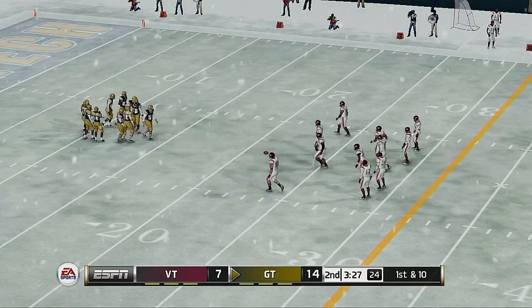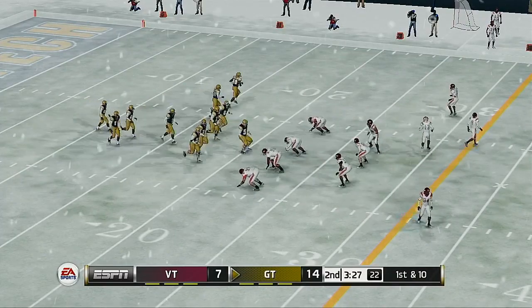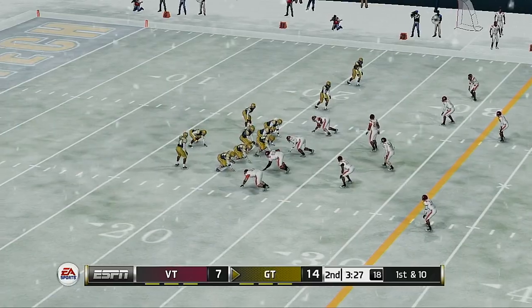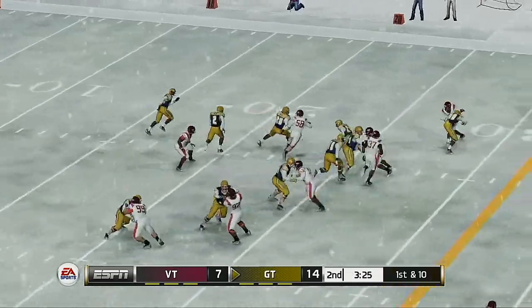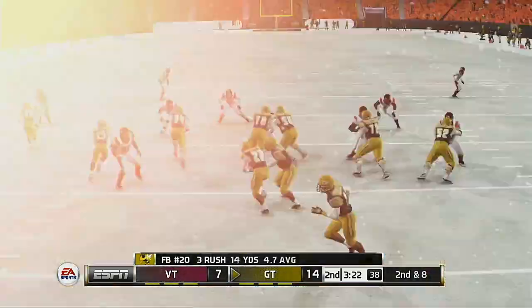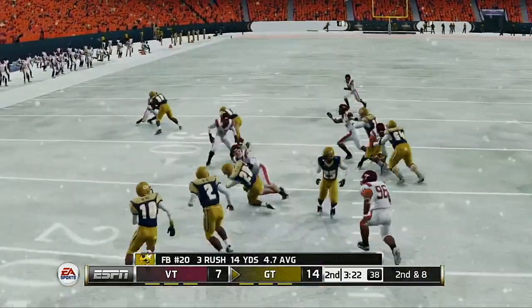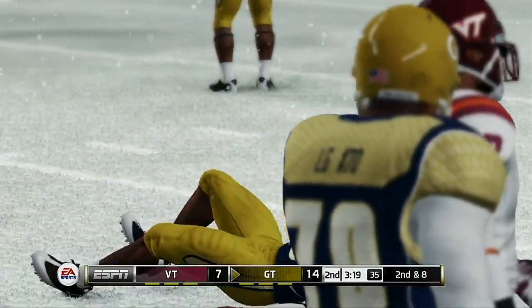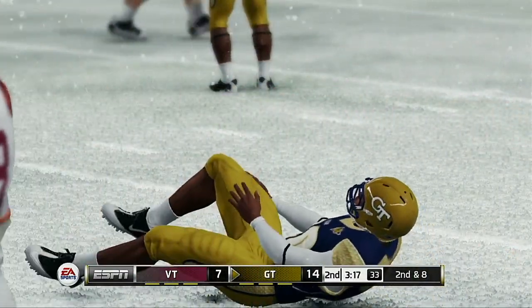With 1 quarter down, I really haven't seen too much separation between these two squads. Might be neck and neck the whole way. Georgia Tech is up 7. Tackle made around the 23-yard line. 2-yard carry by the fullback. Nice play here by the senior to make the sure tackle. It's not very often that someone's able to shake this guy.